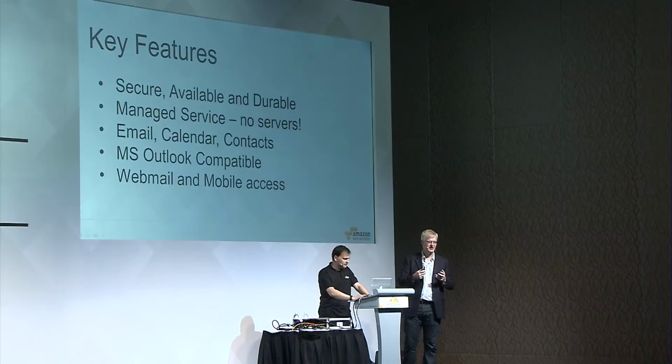And on top of Outlook compatible, it will support a webmail client, and you can access it from your tablet or your mobile, iOS, Android, ActiveSync, if you like. So really straightforward, managed email service. You know, on top of that, you're going to be able to integrate this with your Active Directory. So you're going to be able to just leverage off your existing AD infrastructure and assign users to Work Mail without having to redefine users in another system.